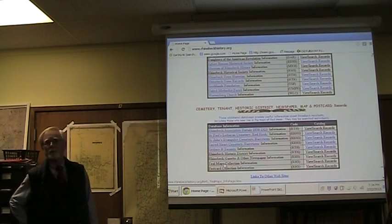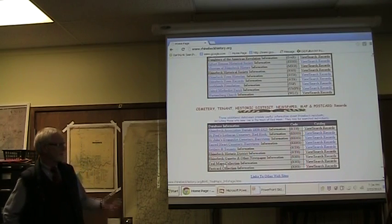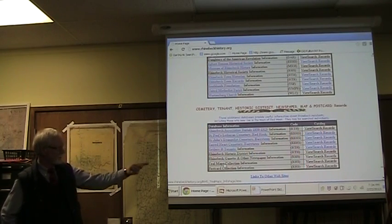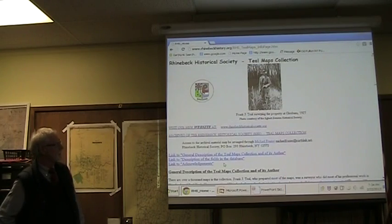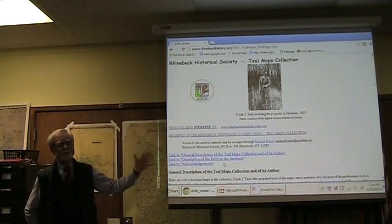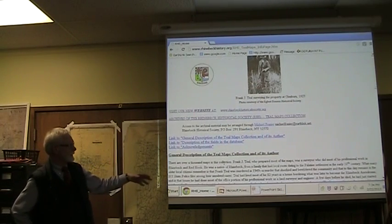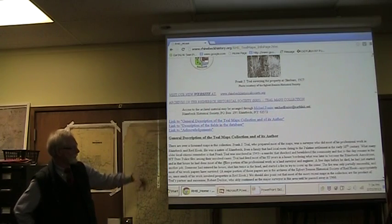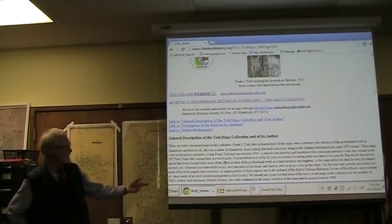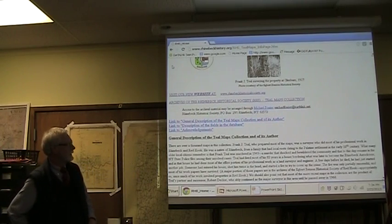Tonight we're looking at one of the sets of information, a collection that belongs to the Rhinebeck Historical Society, and that's the Teal Maps collection. So David, if you would click on the information page there, and this is just a broad overview. Some of this information I'm going to go over again tonight, so we don't want to go through the general description of the collection and its author, because you'll hear more about that in a moment. But if you'd go down a little bit more, David.